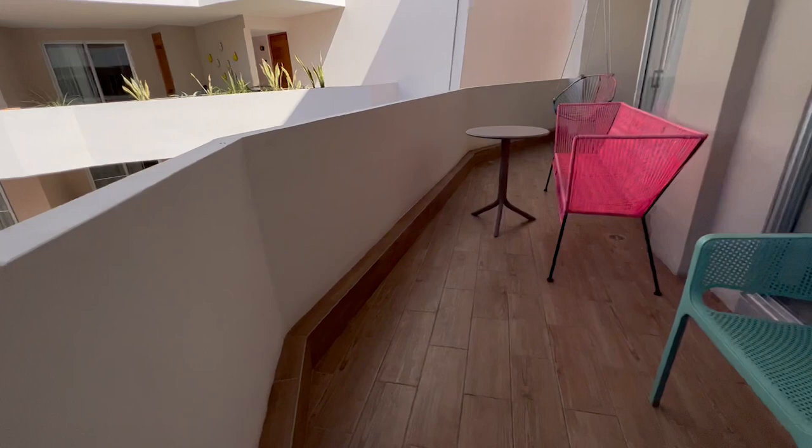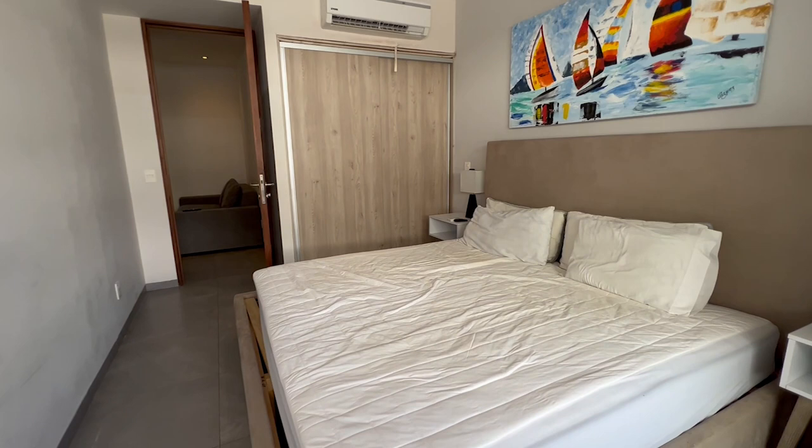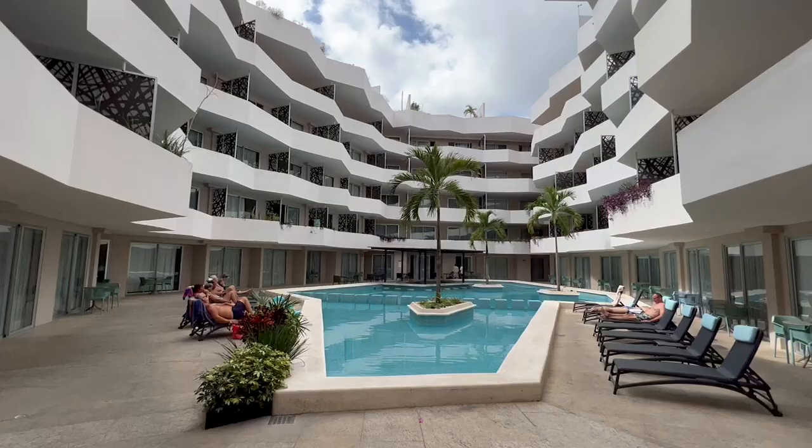Thank you for coming along on this walk with me. This is kind of new for me to do a condo walkthrough. So roughly for $100 Canadian, $75 American, this is what you're gonna get. We got a couple pools here. You've seen the one bedroom. You saw the roof pool. You've seen the amenities they have. The location is unbeatable. You've got the grocery store, you've got Fifth Avenue, and you've got the beach.